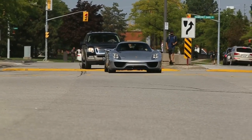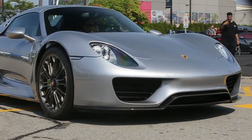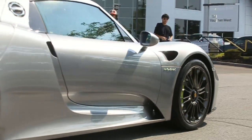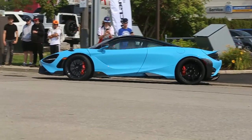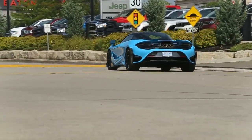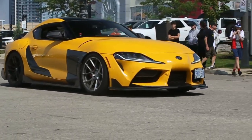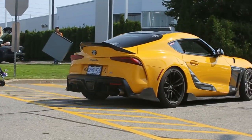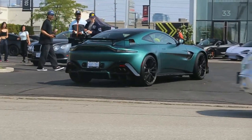Look, another 918. That is insane. Whoa. What? Holy shnikes. The pops and cracks. It's got carbon all over it. I think that's Street Hunter. Oh my god. F1 Edition Vantage. That's the second one I've seen. That's sick, that spec. Wow.